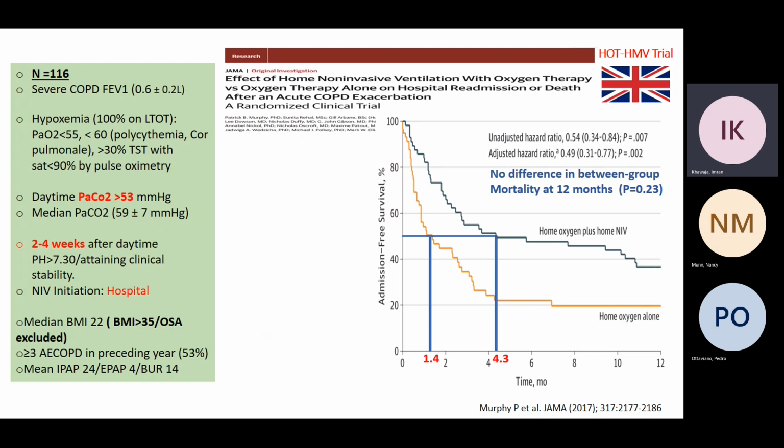And here they didn't start that late, but they didn't start after the exacerbation. So they started to include patients 2 to 4 weeks after the resolution of the COPD flare up. And the definition for that will be pH at least more than 7.30 with some kind of clinical stability. So they screened the COPD exacerbation patients, and then they met them 2 to 4 weeks later, and then they repeated the ABG, and they decided who actually should get enrolled into the study.